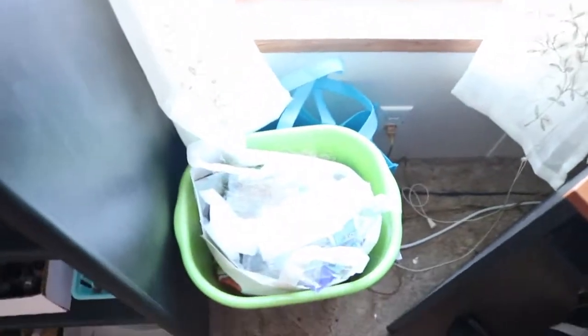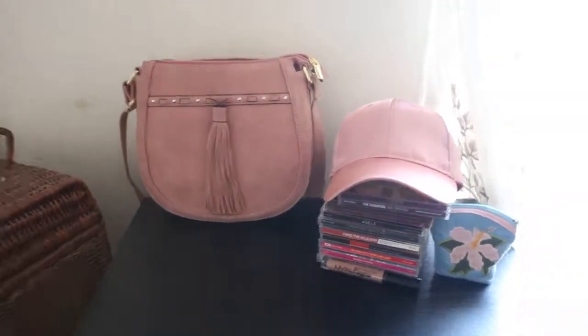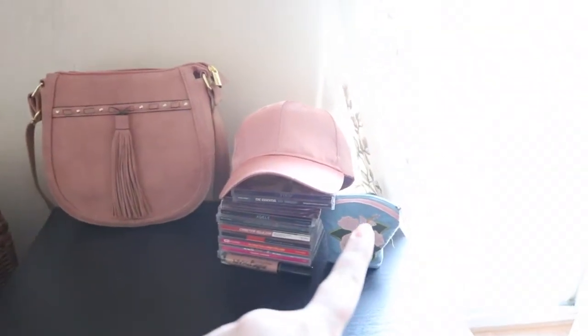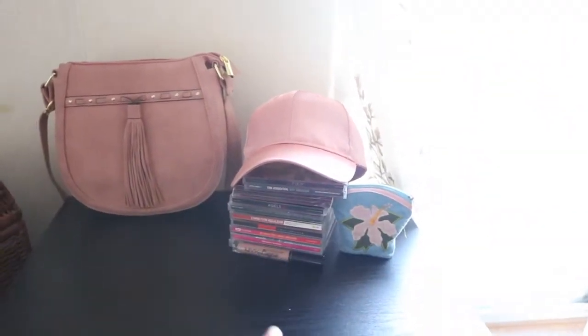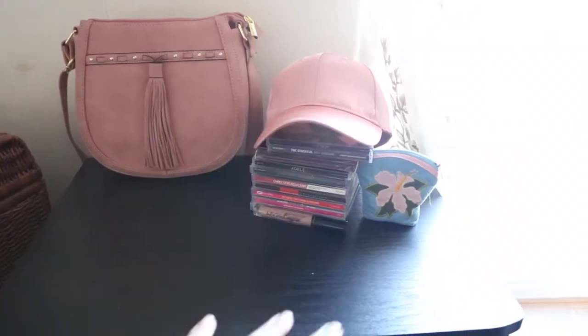Next to my desk is my window. I have my trash can under my window and some plugins. So next to my window on this side is my purse that I'm currently using, a hat that matches it, and then a bag from Hawaii that also matches it. Some CDs that I'm thinking about putting all of them in my car or just leaving them there. I really don't know yet.